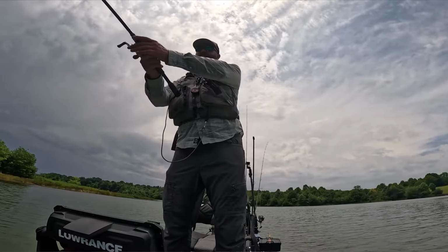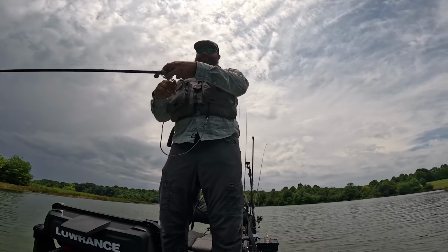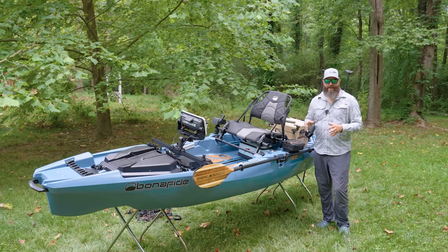Make another cast, and then I want to check out these rod tip protectors, these little rod tubes. I kind of touched on this in the fishing category or fishability category, but I want to talk about rigging.